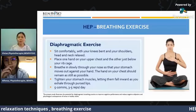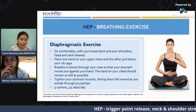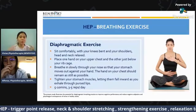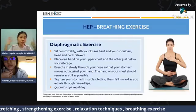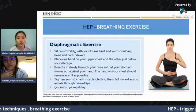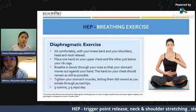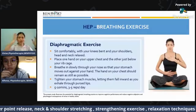Okay, come. Breathing exercise, what are the benefits? Reduce stress. You relax your muscles, and you have more oxygen going to your brain so that you can easily relax, and it also prevents migraine. And then it lowers your BP, blood pressure, and you won't feel tired so easily because you have enough oxygen in your body. Okay, so let's start the breathing exercise.